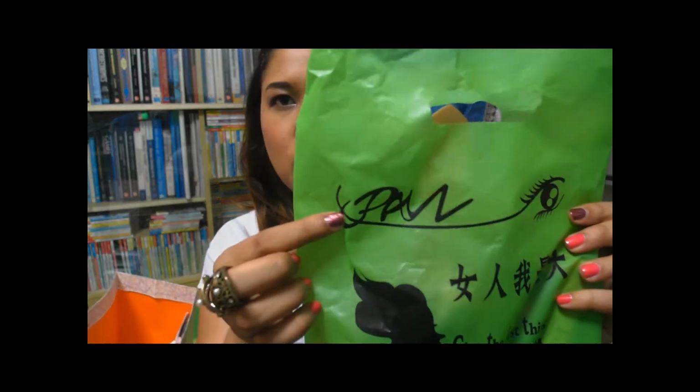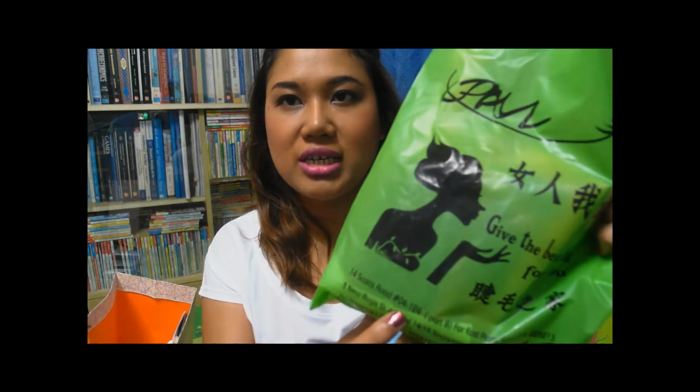Okay, so the first place that I went to was my nail supply store that I always go to in Far East Plaza. The name of the place is Pun. I think this is how the logo looks like. It's on the fourth floor of Far East Plaza, unit 04-124, and that's where I usually get most of my nail polishes and stuff like that. So I got two things from there.